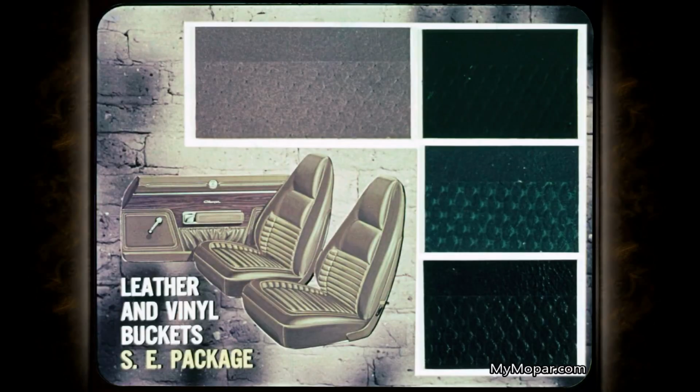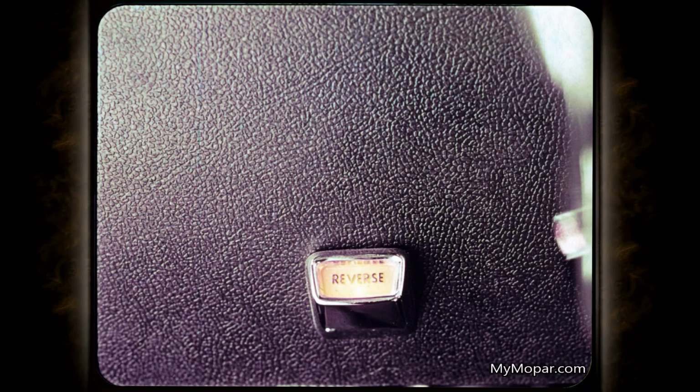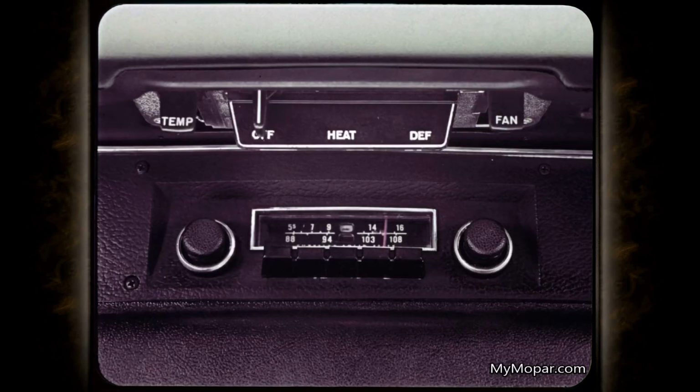In addition, leather and vinyl buckets come with the SE package, choice of 4 colors. That's a trigger grip with Hurst linkage mounted to that 4-speed manual transmission, and that reverse light on the dash warns you of accidental backups in case you're a dumb driver. The whole dash is padded too. That heater is standard, and you have a choice of 4 music options. There's AM/FM radio, 2 AM radios, and a stereo tape unit.